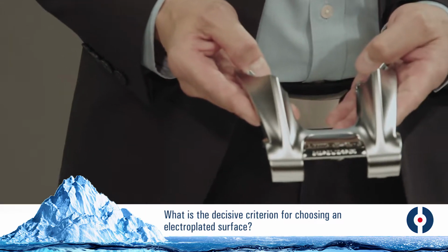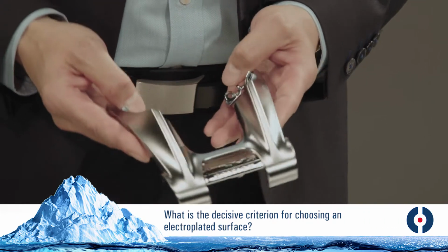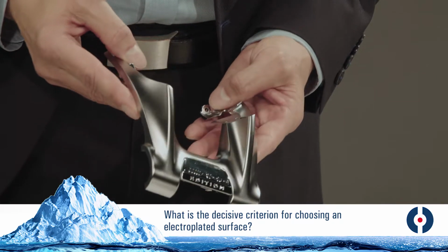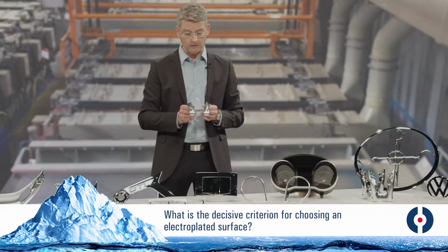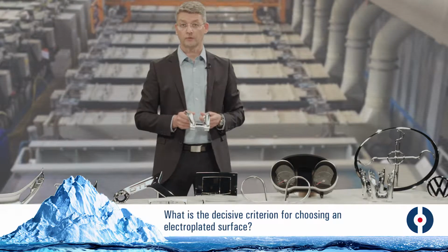When our customers approach us to buy a component with a plated surface, they naturally want this component to look like real metal. Since we apply a real metal layer to our plastic parts, we can of course meet this requirement very well.